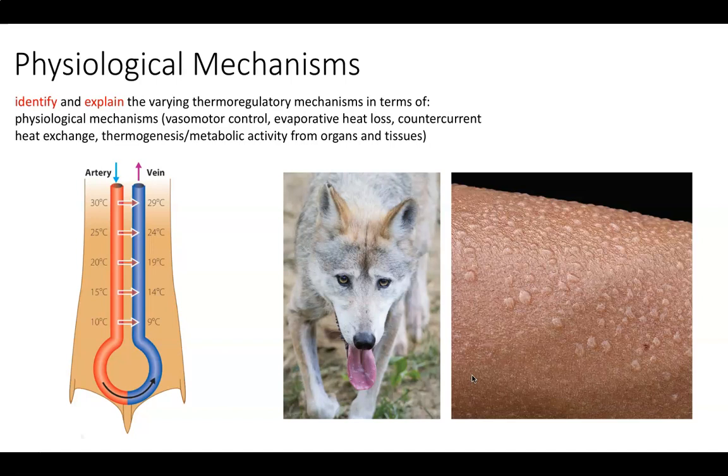In endotherms, that's us, warm blood from the body's core typically loses heat to the environment as it passes near the skin. Shrinking the diameter of the blood vessels that supply the skin with blood, known as vasoconstriction, reduces blood flow to the skin and helps retain heat. On the other hand, when an endotherm needs to get rid of heat, say after running hard to escape a predator or after some intense exercise, these blood vessels get wider, or dilate. That's called vasodilation, and it increases blood flow to the skin and helps the heat from the blood escape from the skin to the outside environment.